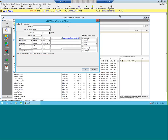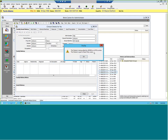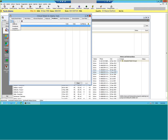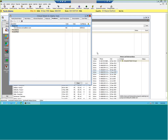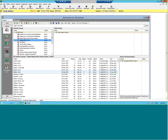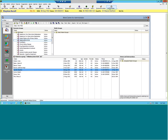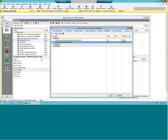And how you can find out if they're coding it correctly is under the clinical details. Under the problems tab right here, if they have a diagnostic code with V66, it will pull them into this list right here. So what we'll do is we'll just run this report. Okay, and then I'm just going to click on a random patient right here. And if I go into the clinical details, as long as the code V66 is in that problem list, it's going to pull them into that group itself.